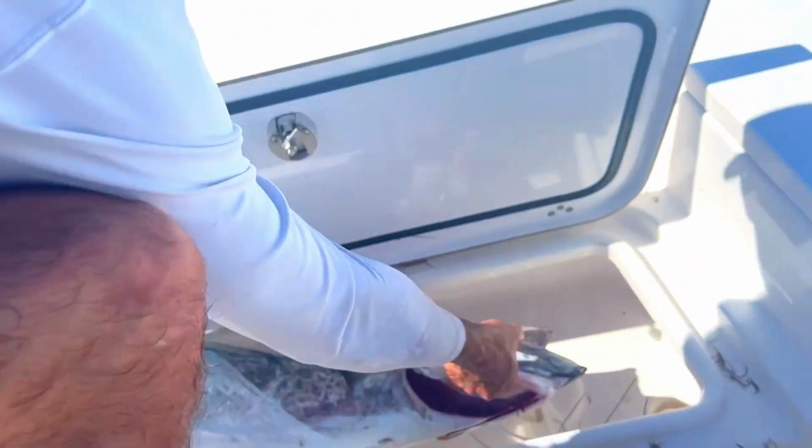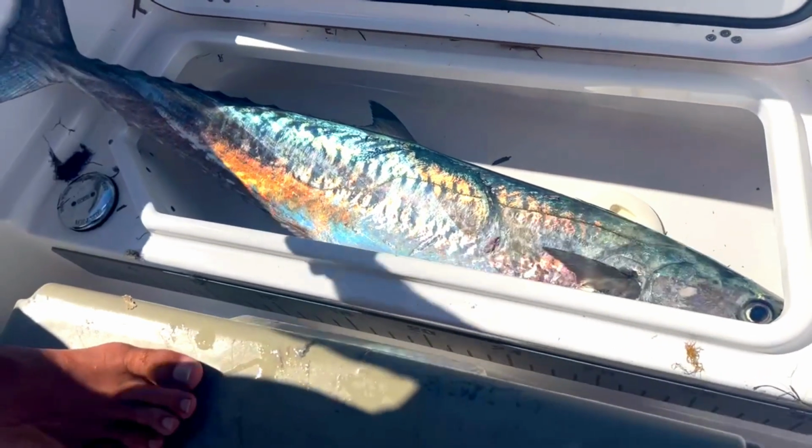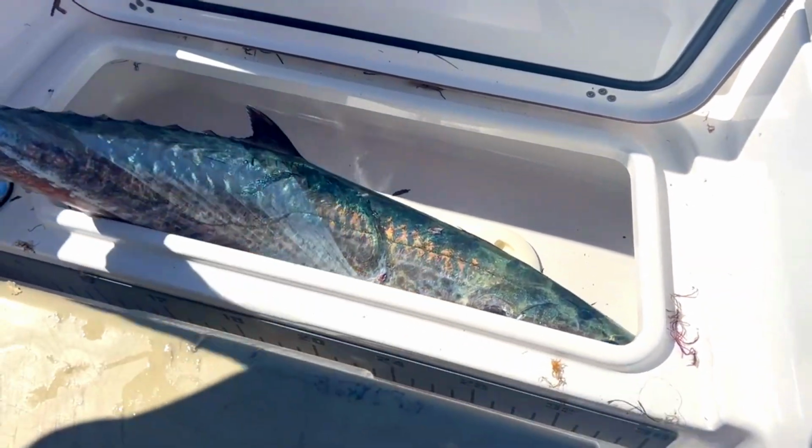The first time we've used our fish box. Well, kind of. Still fit in that one. I don't know. We'll see. Let's see.